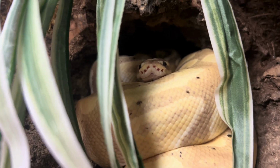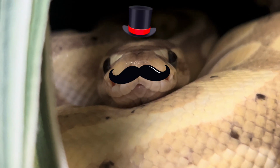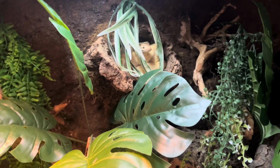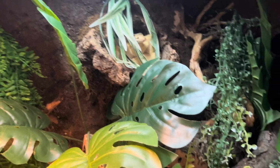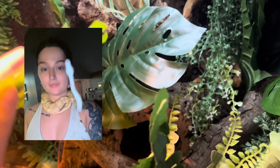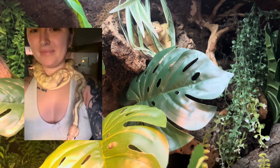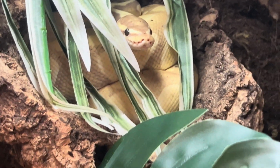Look at that cute face. Like, how could you be scared of that? He looks like a little puppy dog. Hi, baby. He is very nosy, and he is not that scared of me, like, whatsoever. Thankfully, he is my sweetheart. Like, I will have him wrapped around my neck when I'm doing laundry and stuff. He just likes to hang out.